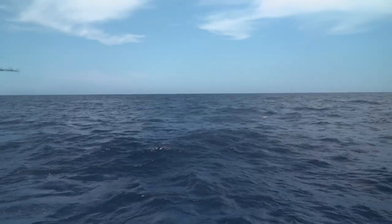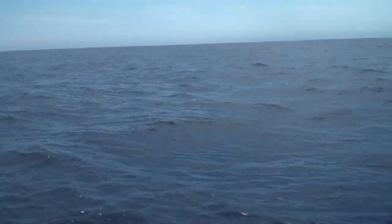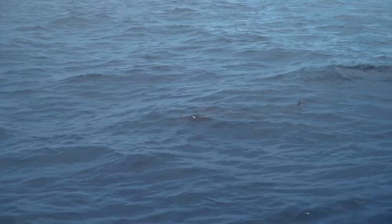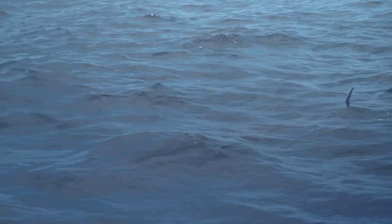All right, see if I can get this one up. Right surface. Yeah! It's right there on the surface. There he is. Come on, jump. I like it when they turn fluorescent like that.